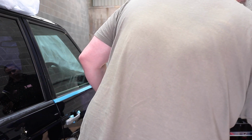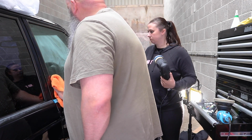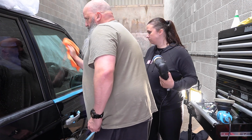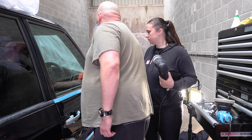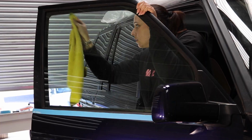Although the car had already been washed outside, obviously I didn't mask everything up, so we had flung a fair amount of polish around in a rather excitable fashion. So we gave the windows a quick wipe down with some panel wipe or some IPA, just to get some of that polish that's been kind of splattered all over the windows wiped off.